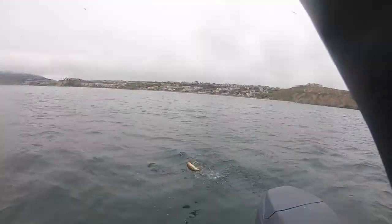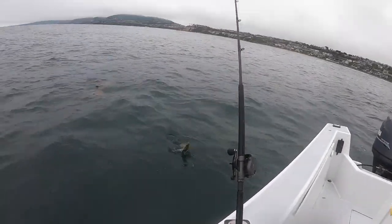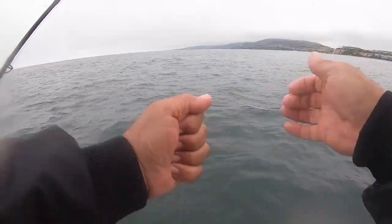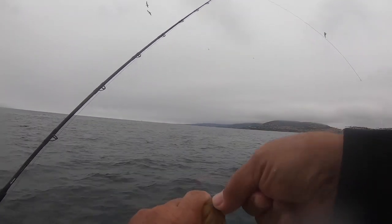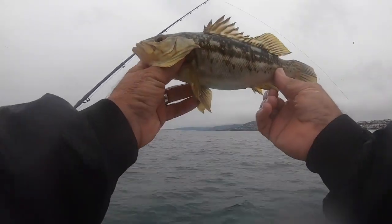That phone never stops ringing, folks. Another calico. My favorite fish to catch. There he is. Hey, little buddy, thanks.